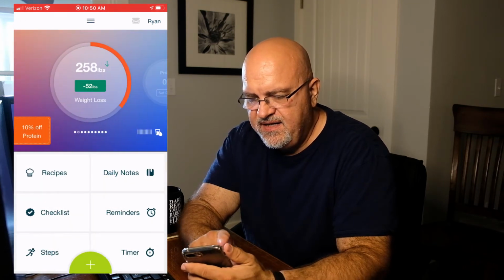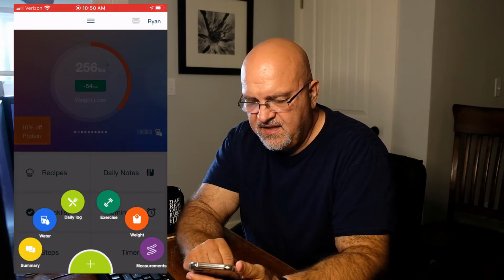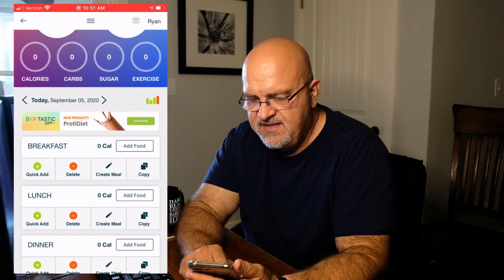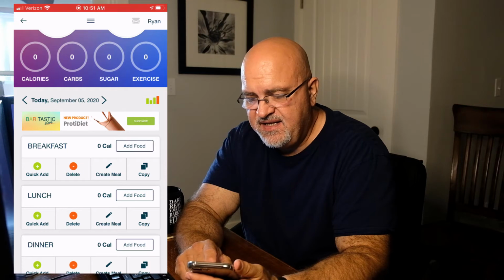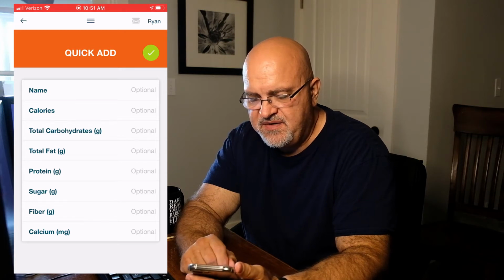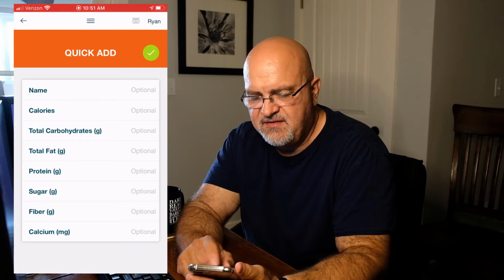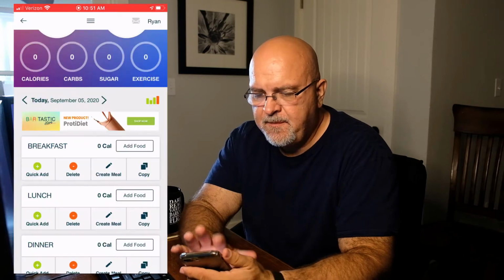The other thing that this app does really, really well is food logging. So I go into my logging, and what's really nice is it remembers things. You can create your own meals. You can add things just by adding in the calories and that kind of thing. You don't have to enter in everything if you don't want to. So if I do a quick add, I don't have to fill all these fields in. I could just track the ones that I am interested in tracking. If I'm just interested in calories, put in calories. If I'm just interested in carbs or fat or protein or whatever, I can just put in those, or as many as I want.